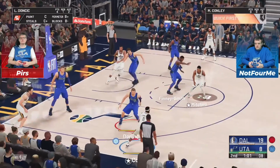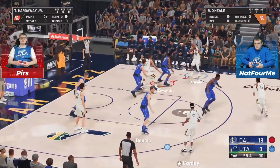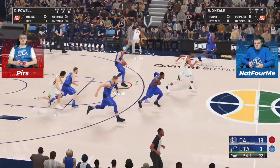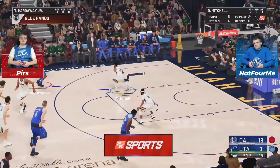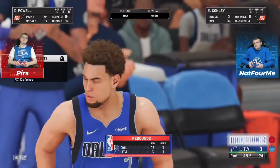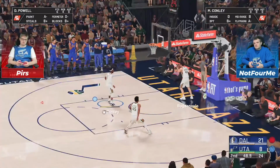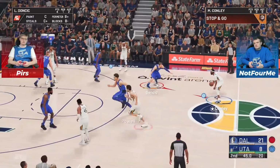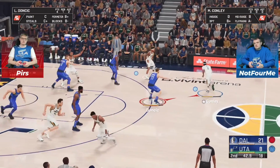Now, here's Mitchell. Not a lot of room. Right wing. O'Neal from long range. And the rebound goes to the Mavericks. It's a +5 advantage for them in rebounding after that one. It's good on the putback. And the Mavericks lead by 13. Those defenders just look a little bit gassed. I mean, they're getting pushed around on that low block.